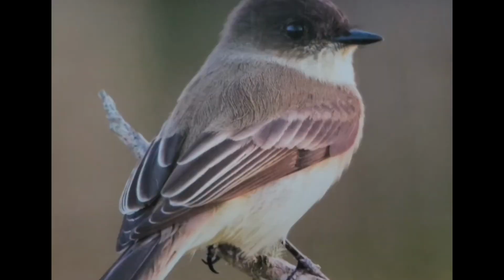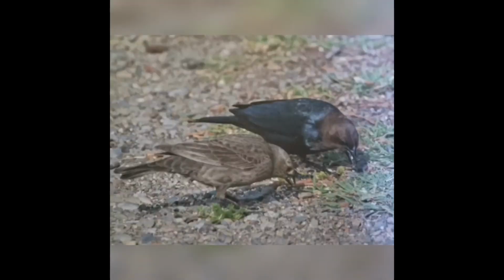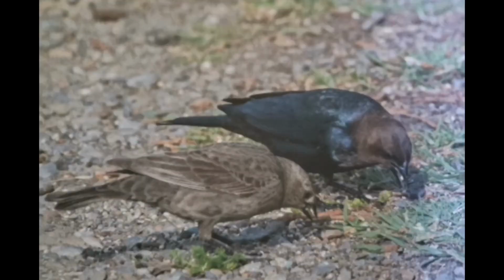Well, nearby we found another cup nest that belongs to the eastern phoebe. Eastern phoebes migrate from Central America and are in the flycatcher family. So you'll notice that there's one large single baby in this soft grass nest covered with moss. This phoebe's first brood was parasitized by a brown-headed cowbird.